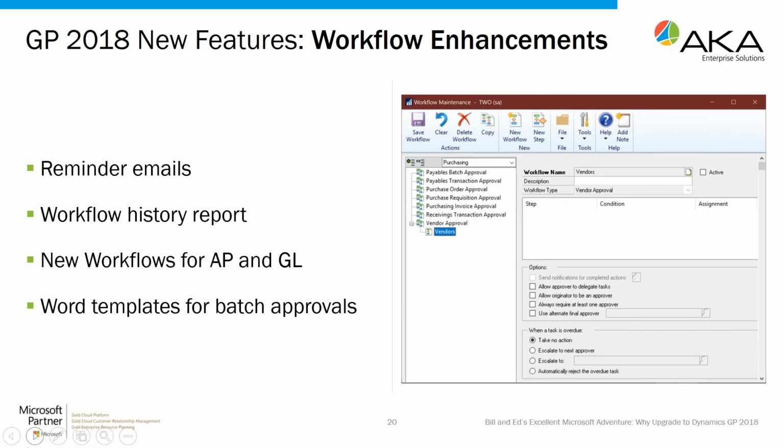And in 2018, they actually added a couple of things besides the new workflow for AP. They've added a reminder email. So if, let's say, I submit a vendor, and Bill is the approver, and he hasn't approved it in a couple of days, you can set it up so it will send Bill a reminder email to say, look, Bill, you forgot to approve this, please approve.